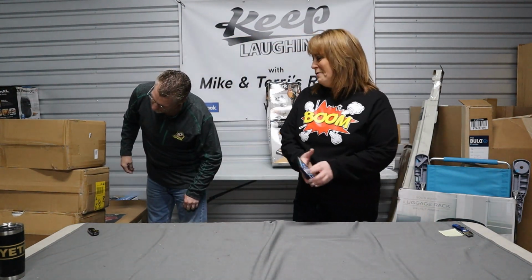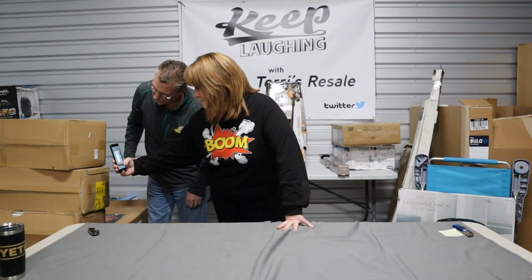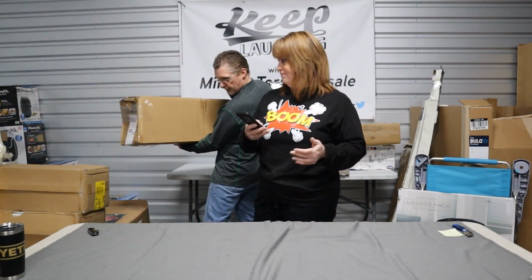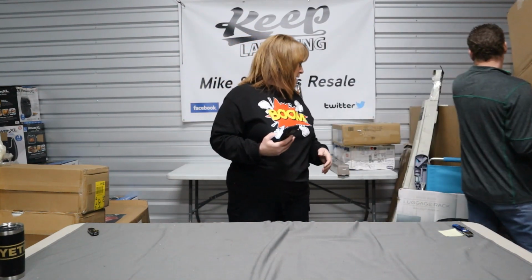Black trunk? What? It's a Halloween tree. Black trunk tree. It's a Halloween tree. I hope these aren't all the same. There's a whole bunch of boxes that look very similar. So what do you got there?